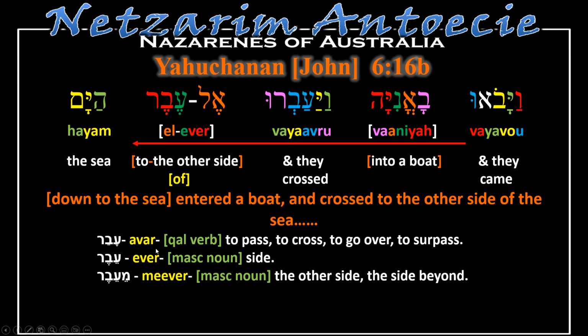Avar. If we look down here, avar is a verb to pass, to cross, to go over, to surpass. And then we also have ever, which is a masculine noun which means side. So me'ever is a masculine noun meaning the other side, the side beyond. And I've given you that for this one, which is el ever, the other side. Right, so one is like a verb, and this one's more like a noun. To the other side, and I've added hayam, the sea. So they went down to the sea, entered a boat, and crossed to the other side of the sea.